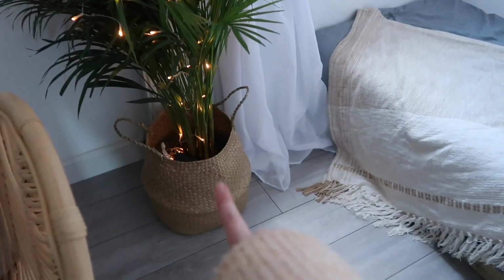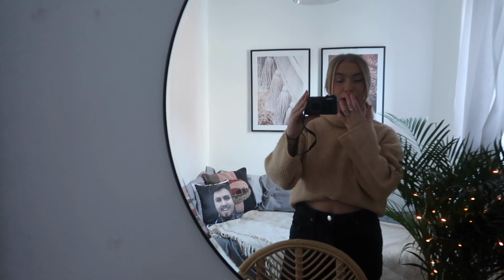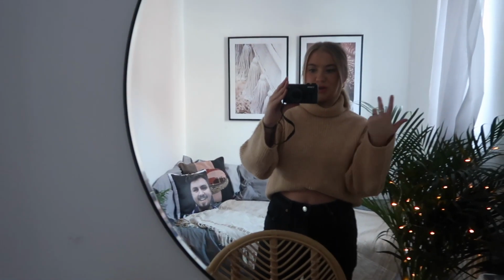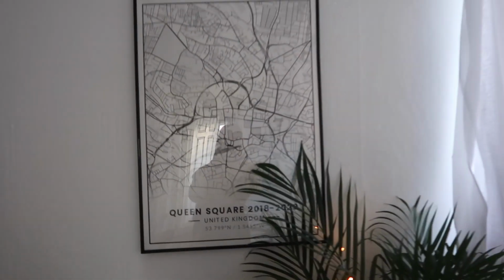We've got this, I think that bag is also from Dunelm, but also underneath here I've got a similar bag which has all hair products in it, like a hair dryer, straighteners, heat protection spray, stuff like that. So that's in there. Here is the picture that James got me.